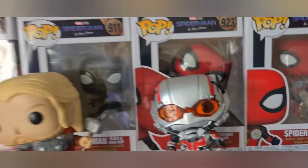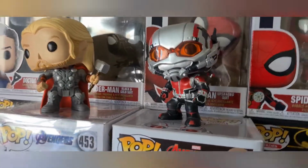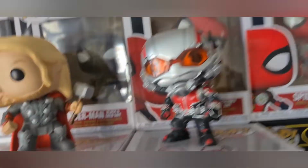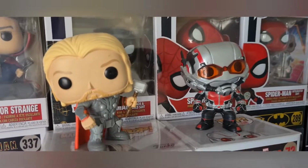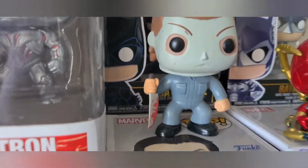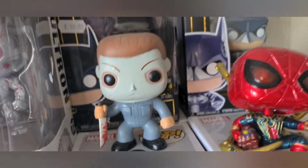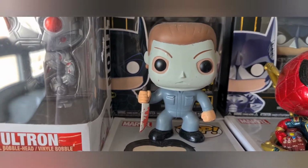The heads were kept and put away in boxes. But yeah, these two very early pops, out of box, are very old, in condition of what my collection is. Here we have an original Michael Myers. This is one of the older ones. This is back when I started collecting fully.